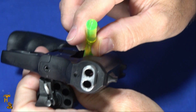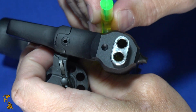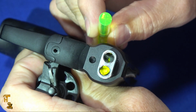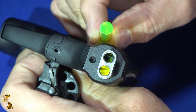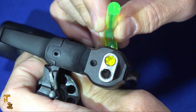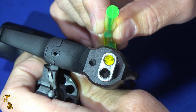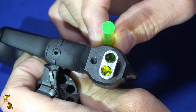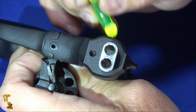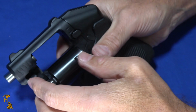See if I can get some light into these barrels. Don't know if I can or not. There we go. See, they're standard rifling. The machining quality on them is decent. I wouldn't say stellar, but it's not bad either. A little bit of tool chatter you can see on that bit of rifling. But from an accuracy potential, a little bit of tool chatter on the rifling isn't going to be the biggest reason why you're not going to be able to bullseye with this. But again, that's not the intent.